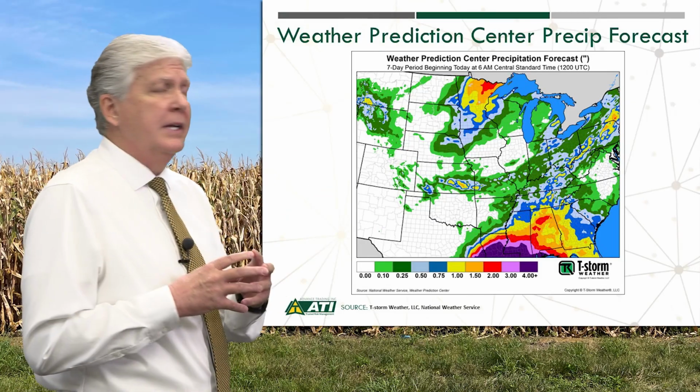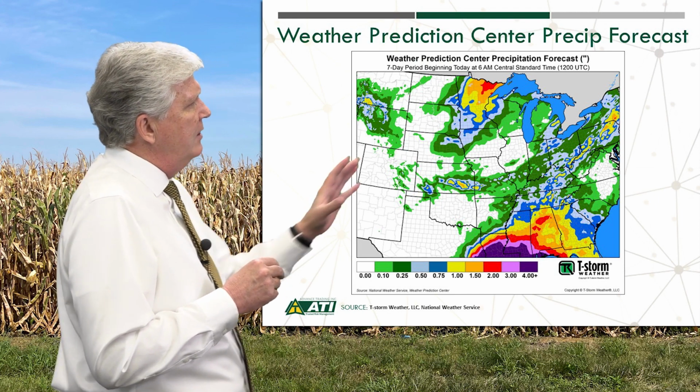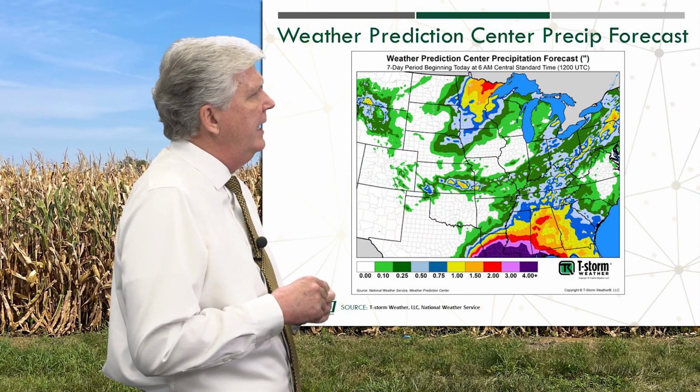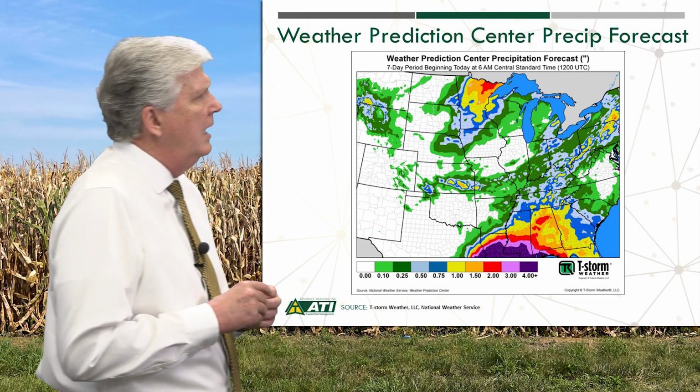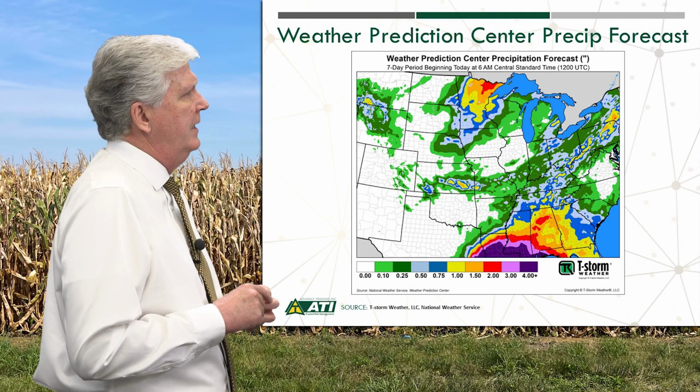Now we're extending over the next 7 days, and you can see that's highlighted, that rainfall across Minnesota. But otherwise, as we move east across the Corn Belt, not too much rain until we get into that far eastern Corn Belt. And we do see the remnants of Tropical Storm Nicholas impacting the far south at this point.